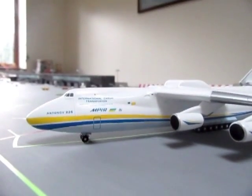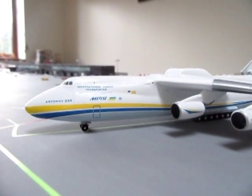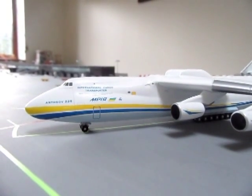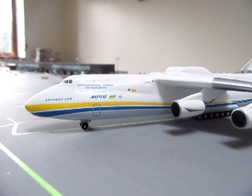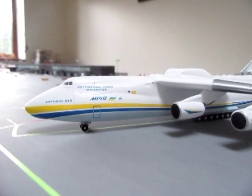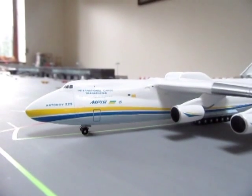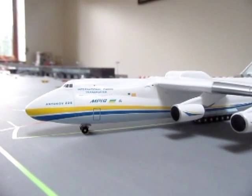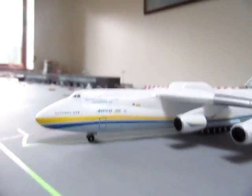Just to mention that I do have 3 Antonov 124s in 1/400 scale. One is the Libyan Air Cargo by Herpa as well. Antonov Airlines, which is Gemini Jets, and Volga Dnepr, which is Gemini Jets as well. I was thinking about getting the 20th anniversary of Volga Dnepr, but I didn't really want it, and at the time, to be honest, I didn't really have the money.